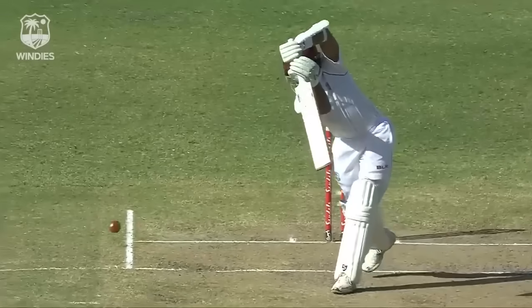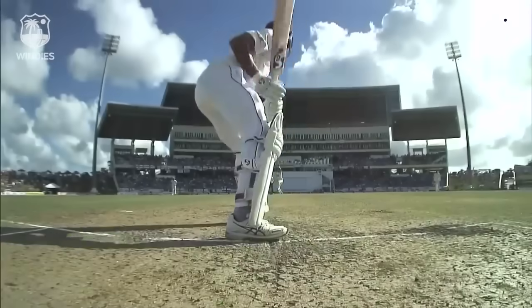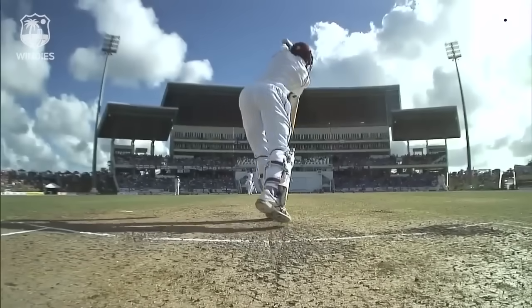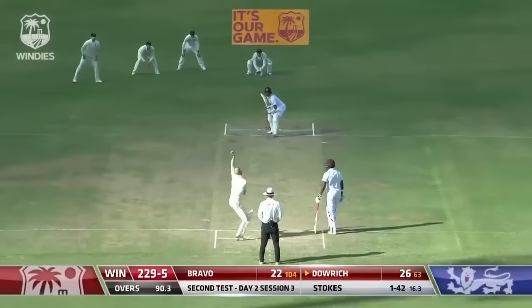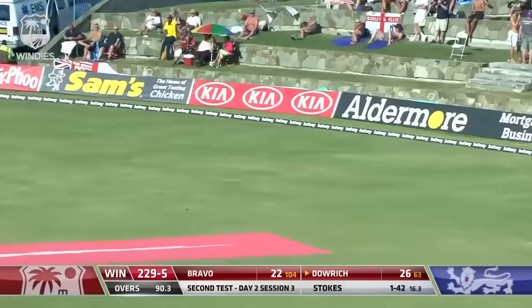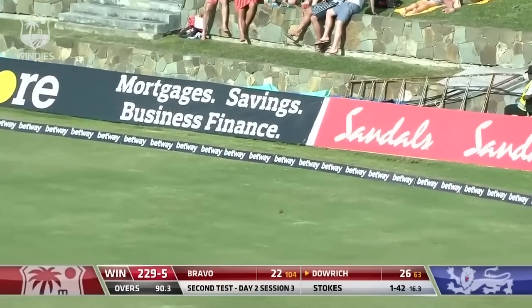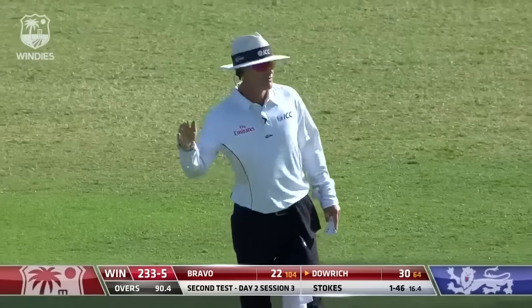And this is a good positive stride from Dowich. Good straight bat. That's a straightforward shot, but not when you think of what's been going on around. Yeah, lovely shot. He's driven down the ground, Anderson, and now he's just played a pull off the hip that even Gordon Greenidge would have been proud of.